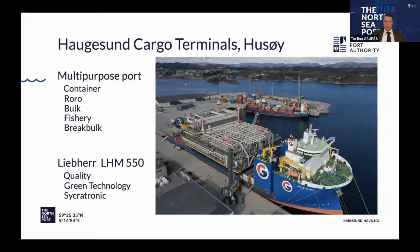Also, Libra is good at green technology. Both our cranes are fully electric driven, in addition to diesel engines. But that's because we also had to have the option of diesel, because they're mobile and we're moving them around with big operations all over the port.